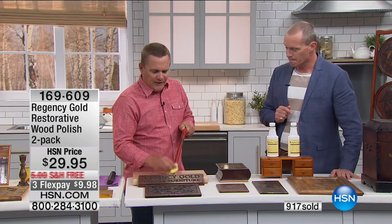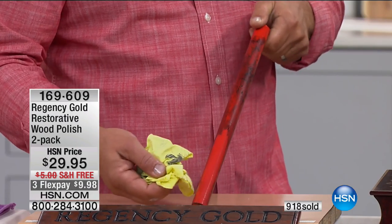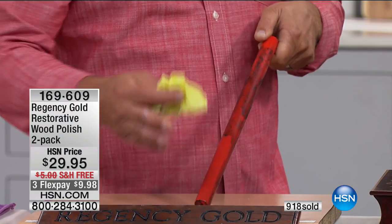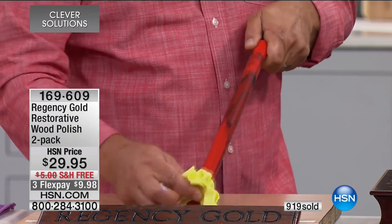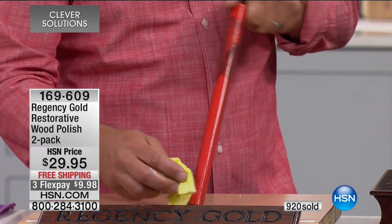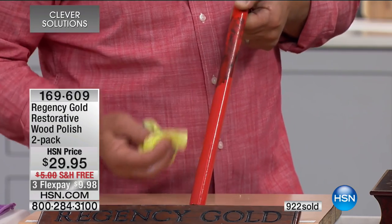I've got some painted wood here. Have a look at this. You know, look, I mean, and it's chair rails. It could be crown molding. Maybe you have a smoker in the house and you have nicotine stains on your furniture. Or maybe it's that smudge mark right by the garage door handle, you know, where you get the fingerprints right on the door casing. How about any painted wood? Kids' furniture, if they color outside of the lines and end up with crayon on their furniture. Look, it cleans and polishes. It brings it back to its natural luster and its natural glow.